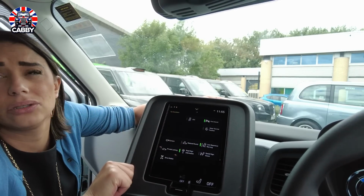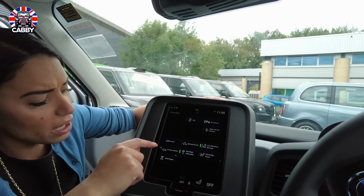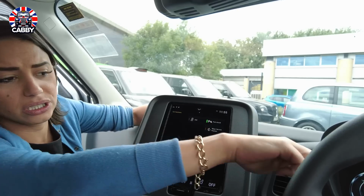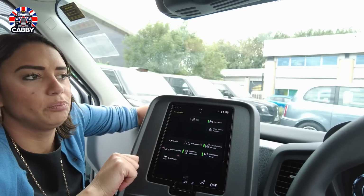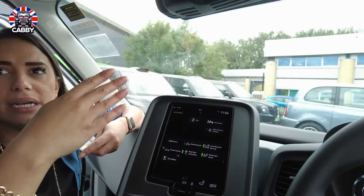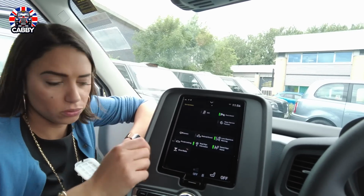Lane departure warnings on the motorway will blip at you if you cross the line, but it doesn't shake your steering wheel. Thank God. Private locking is to do with the boot and will make you set up a PIN number. Leave that alone. Road sign information gives you your speed limits on the dashboard. Speed sign assist is brilliant if you use a speed limiter. Every time the speed limit changes, it will automatically change the limiter, so it keeps it to where you need to be. Drive mode is how you change it from petrol to electric and all of that.